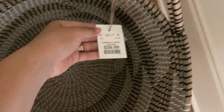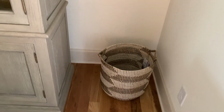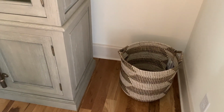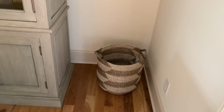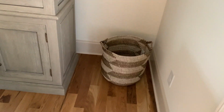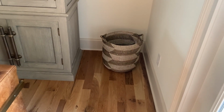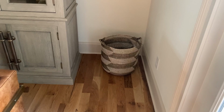I said I was done, but I forgot this little basket here. I got this from Home Goods and it was $39.99. My plan with this basket was to buy some kind of artificial tree, whether that's an olive branch, a birds of paradise, some kind of faux greenery, some tree that was going to be really tall, and I would put it inside of this basket. But the longer I have this basket, the more I'm thinking I don't want it. So I think I'm gonna take this back to Home Goods.